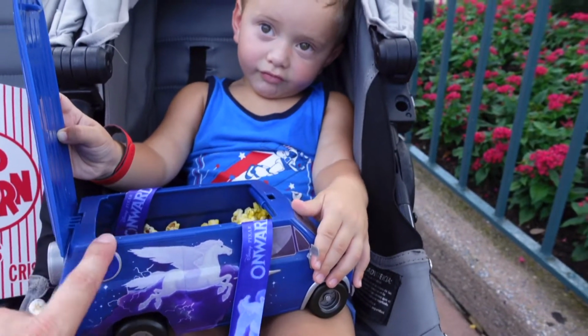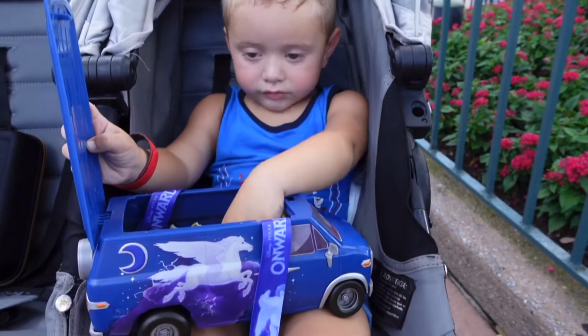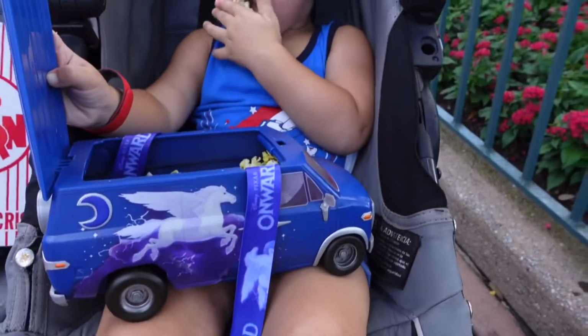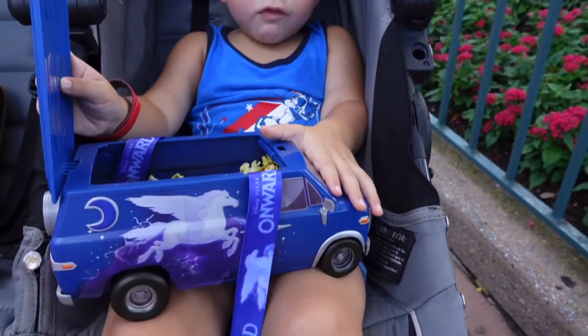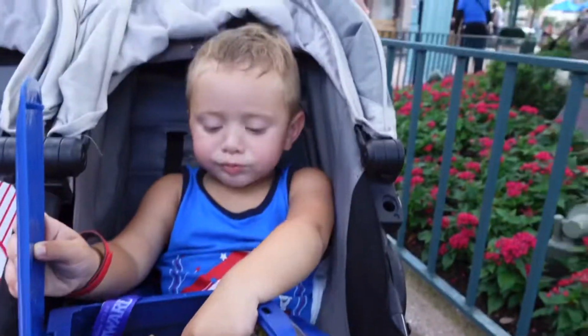I believe they usually refill it in the bucket, but because of COVID, they fill a box and give it to you, and then you technically don't have to put it in there. The kids enjoy it, but you can just eat it fresh out of the box. So that's a good deal. I'm not a big popcorn fan, but my kids love it. So I think just a regular box is a couple bucks. So you get your money's worth. If you fill this up 2 or 3 times, you feel like you get your money's worth.